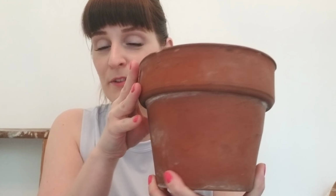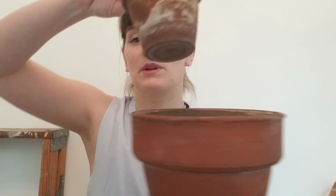And the first two pieces I found were at a church sale, and I paid $1. So there was this large pot, and it's got the perfect amount of like dirt and crustiness on it. It does have some chips, but that just adds to the character. And then there was this little one inside of it. So I paid $1 for these two.